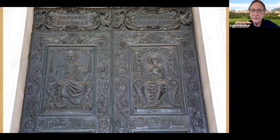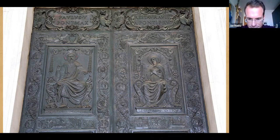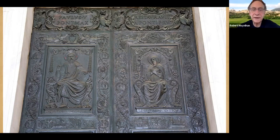You can just see the words in the right hand under Mary. Can you see Ave Gratia Plena Dominus Tecum? So Ave is hail, gratia of grace or with grace, plena, full. Hail full of grace, the Lord is with you. Written right there on the door. It's the same thing as the Hail Mary. The same as the words of Gabriel.